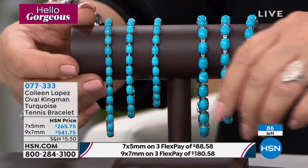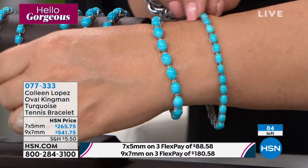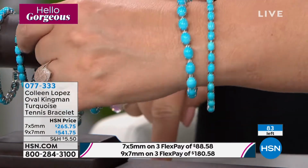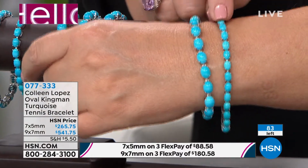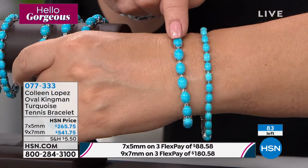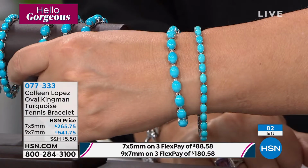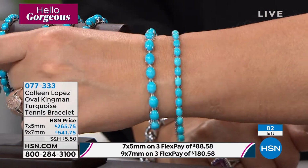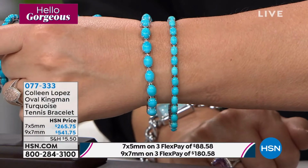Okay, we do have an update for everybody. In the 7x5, we are down just to the medium, the 7.25 inch length. All other sizes sold out in the 7x5. The 9x7, I have the medium and large left, small sold out. So that's it, 82 bracelets left. We realize it's an investment. It's one you need to see in person, but I think you're going to be very impressed with it.